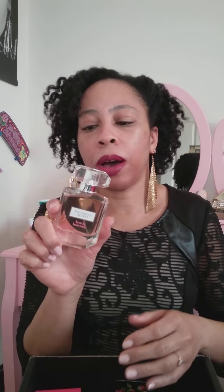And then most affordable would be this Victoria's Secret Love is Heavenly. I received this on discount as well, and this was $13, and it's an EDP as well. It's actually one of the older fragrances that I had as a perfumed oil instead of as a perfume, but this would be my most affordable.